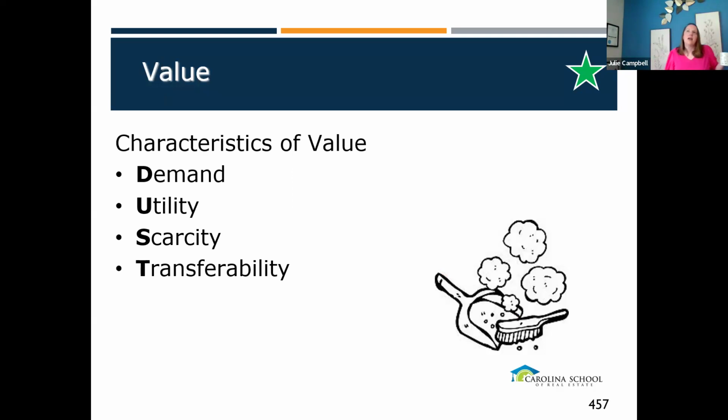Utility, it's got to have the capability to meet somebody's needs. How does it meet your future needs? If you've ever bought a house, you walk in the front door as a buyer and you look at the house going, how can I use this property to work with my family? Does this property work with my family dynamics? Does it have the utility to do what we need it to do? It's got to be able to satisfy the future owner's needs and desires.